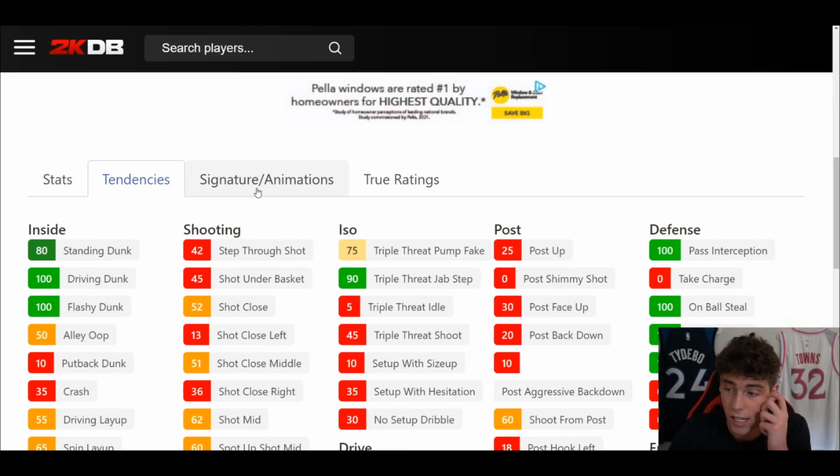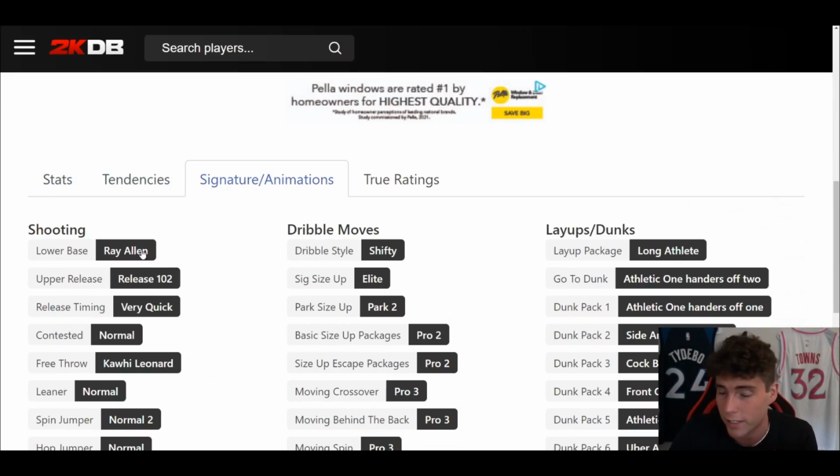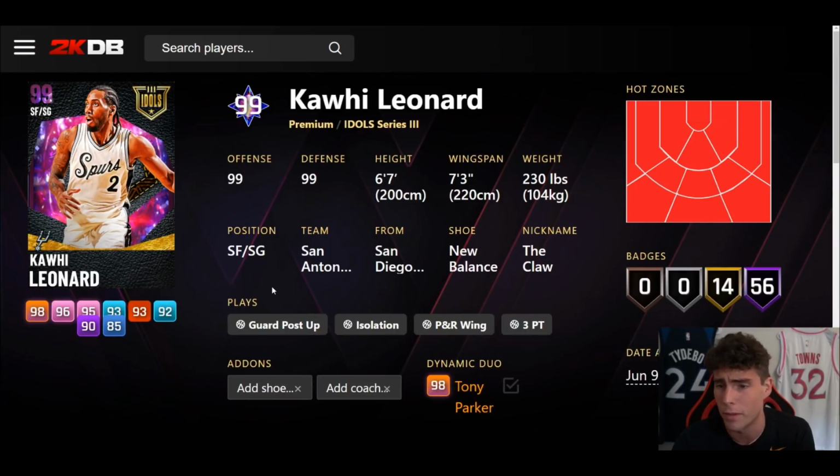Yes, he's an Idols player, but that doesn't take away from what he can do. Ray Allen base on very quick. Shift dribble style, Pro 2 size up escape, Pro 3 movement in the back. Another thing I love about Kawhi Leonard is whether you play on current gen or next gen, the dude's fantastic. I think he's better on current gen because of the no steady. I love the Ray Allen base, probably my personal favorite in the game. Easiest to time, I'm most consistent with, and I will always have a special place in my heart for Kawhi Leonard.